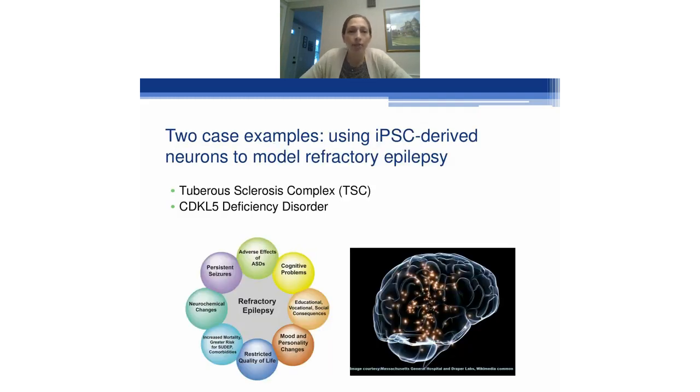But today, what I want to do is tell you about 2 case examples where we have used iPSC-derived neurons to model refractory epilepsy. And I want to do this in the context of 2 disorders, tuberous sclerosis complex, or TSC, and CDKL5 deficiency disorder, or CDD.